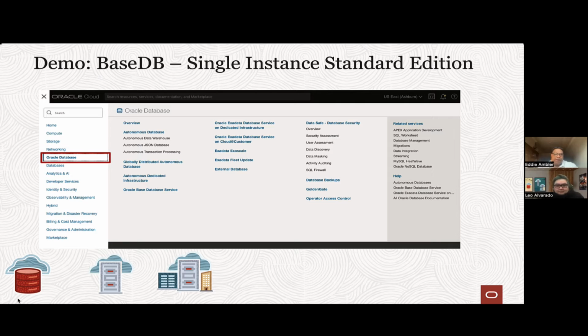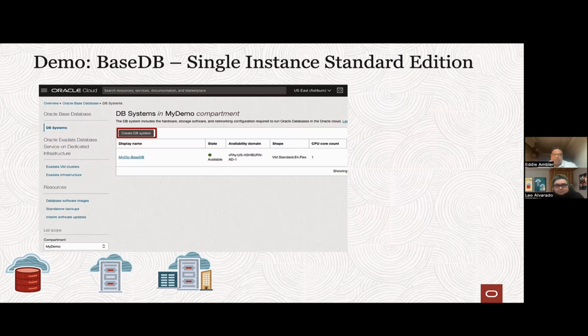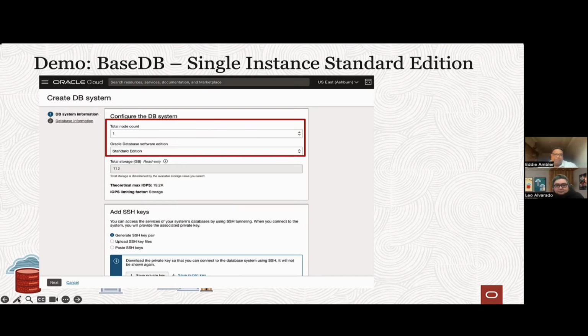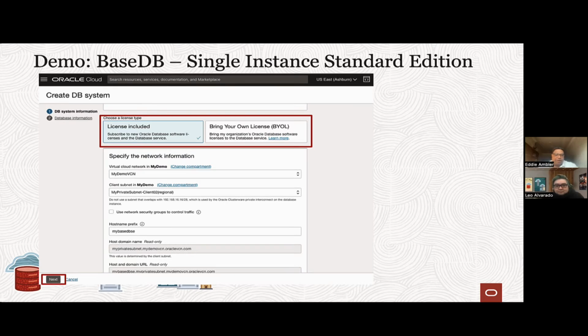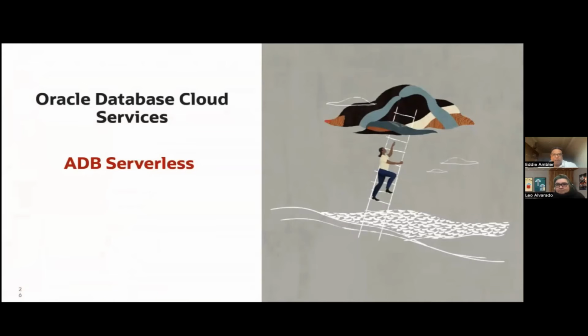From the UI console, we simply click on Oracle Database, click on Oracle Base Database Service, which will launch our Create Database, give it a name, configure how many nodes we want, configure the database edition that we want, add our SSH keys, and define the type of license we want, and create database. Bang, you've done it. So we're moving along.